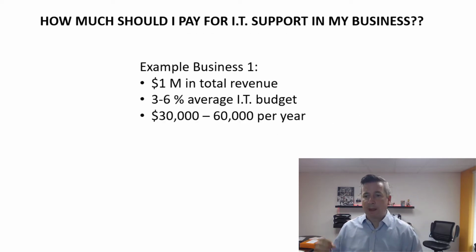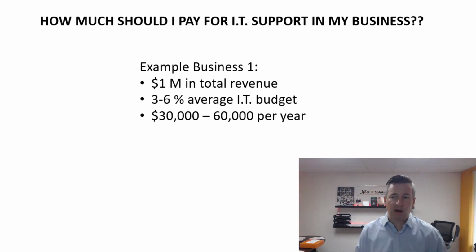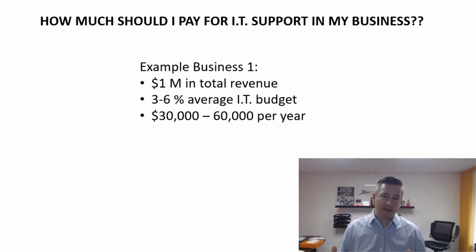We're going to assume that everybody spends 3 to 6% on IT in all these cases. Now, 3 to 6% is the average across a lot of different industries that we look at. That's the average spend of top line revenue that companies are spending on support for technology. It doesn't include servers, or the stuff you buy, the software, things like that. It's just how much you are going to pay for somebody to come in and be an expert for technology in my business. That's what these numbers focus on.